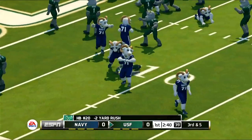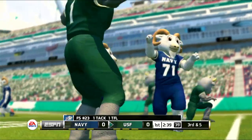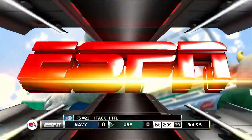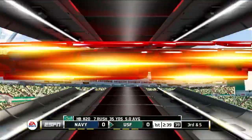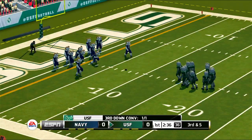And down he goes around the 7 yard line. 2 yard loss for the halfback. That'll make it third down. Here's play number 10 on the drive.